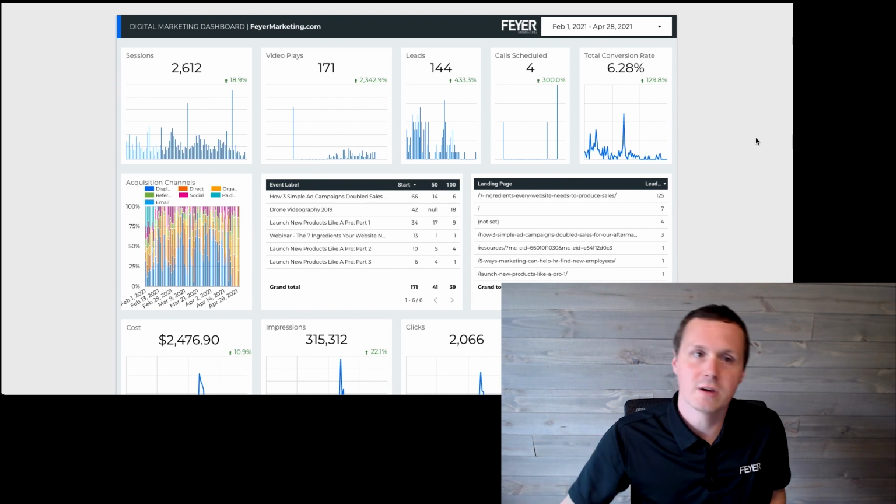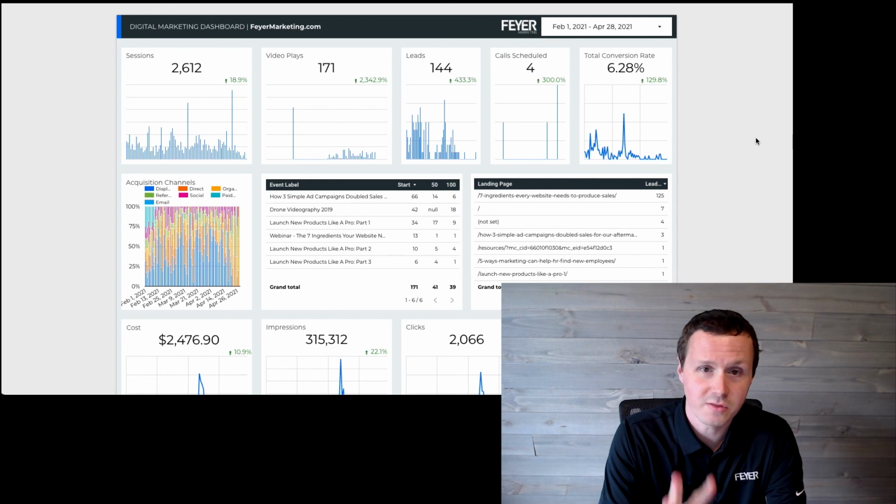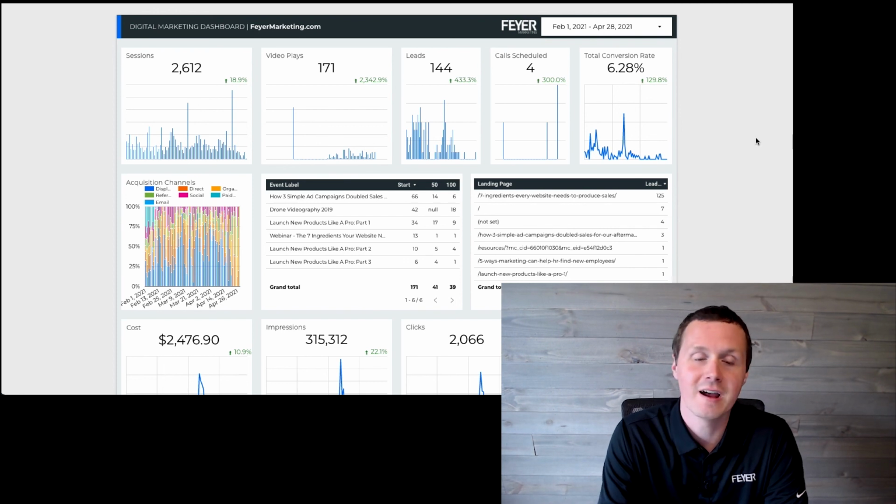But I hope these three metrics, again, that's users, acquisition sources, and conversions, are the three metrics that really tell me whether or not a site is healthy or not.